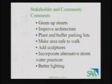A great idea that actually resounded from a number of the tables was adding sculptures. There's a great amenity to the south, and they want to pull those sculptures up and through this corridor to create an identity for the corridor. It might create some attraction, bring some people out, and help attract people to come through and walk through the area. So sculptures were thought of, adding them into the right of way and into the landscaping.